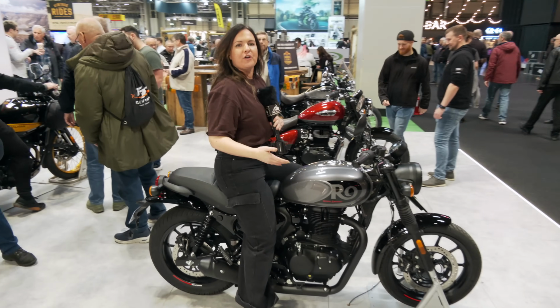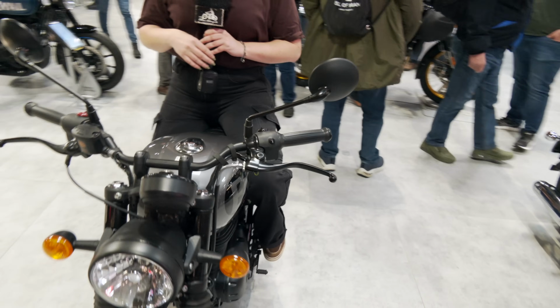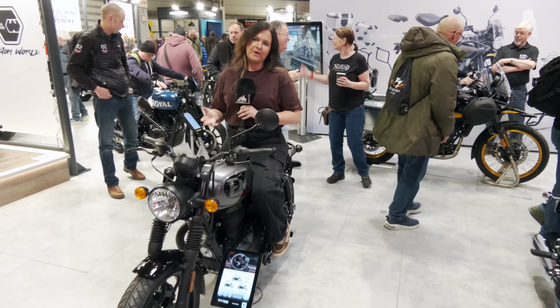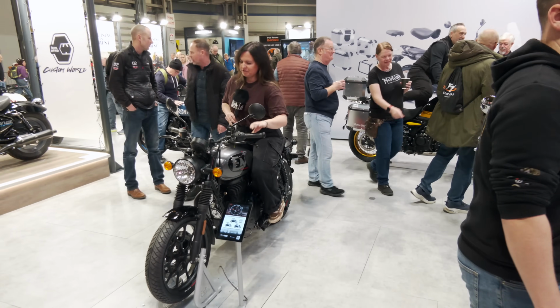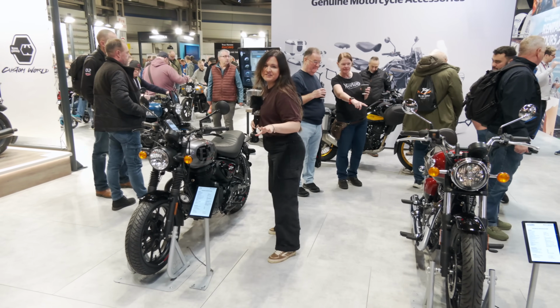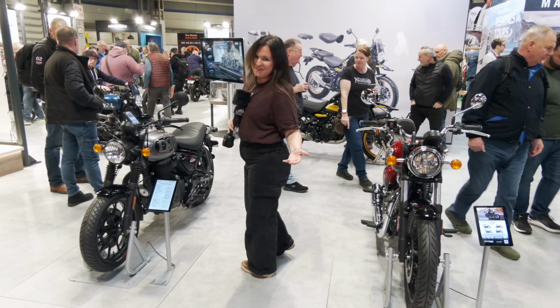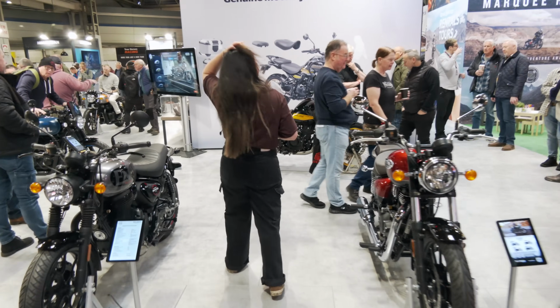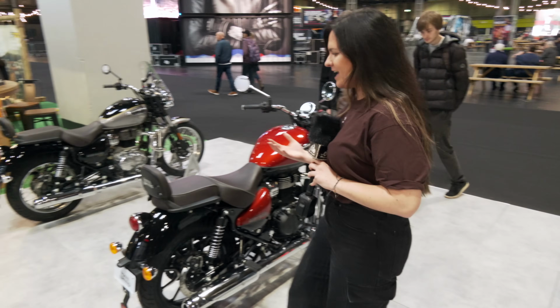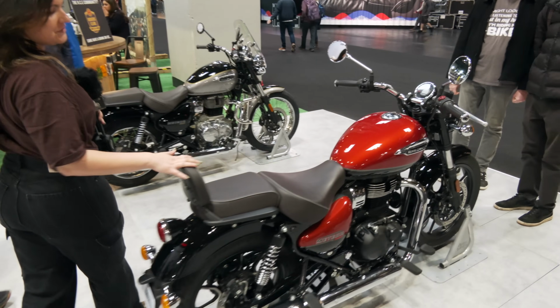Something that you can just hop on and go, sort of nip in between cars in London, but a really agile bike too. So definitely one to go for if you're in the market for something not quite 650, not quite 450, maybe 350. If you want a bit of a more laid-back, cruisy lifestyle, then we've got the Meteor 350.